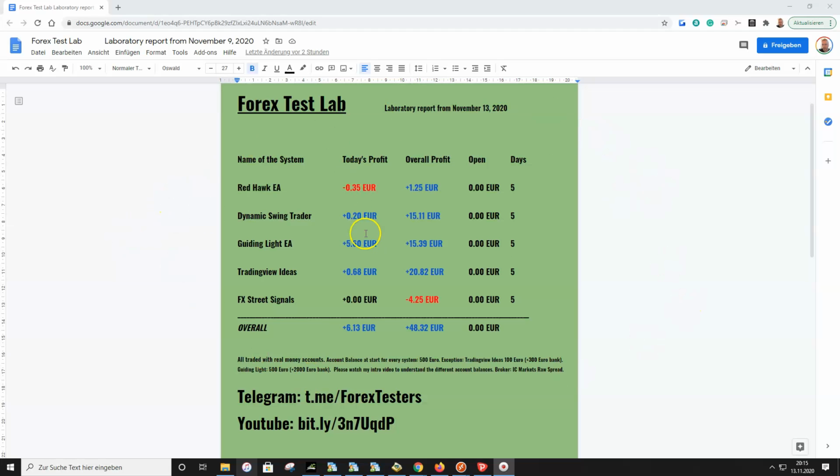This is the result for the first week. You can see together all these 5 systems made almost 50 euro. So it's a weekly profit. This is good. So I like the result.